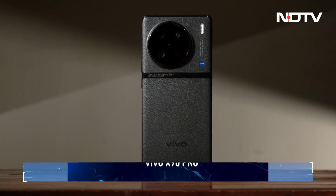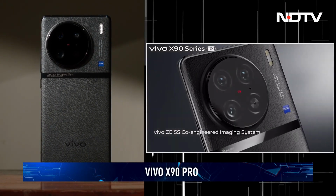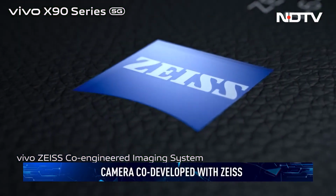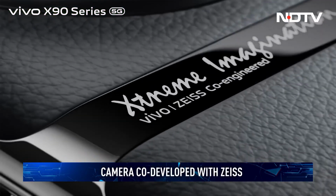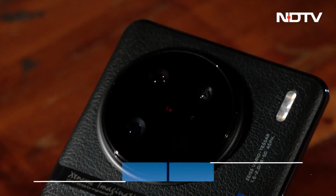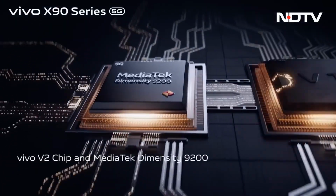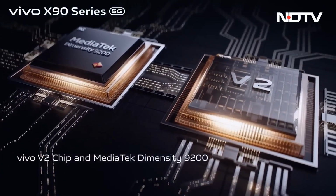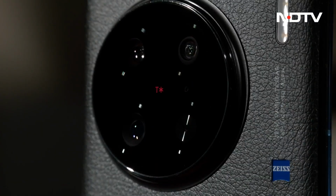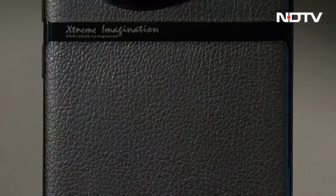Vivo has launched their all-new flagship series, consisting of the X90 and the X90 Pro. Known for their superior imaging technology, Vivo has partnered with Zeiss to develop the camera system on this year's phones. The flagship segment is a tough one to crack, with all phone manufacturers bringing in their A-game. But Vivo seems to have packed this phone with some extremely impressive hardware and software, especially in the camera department. Let's have a look at the Vivo X90 Pro and see if it has what it takes to steal the show.